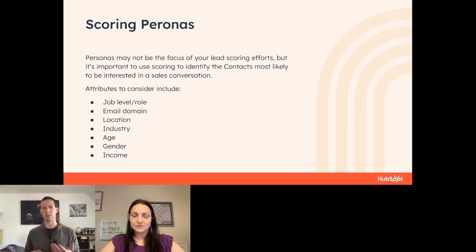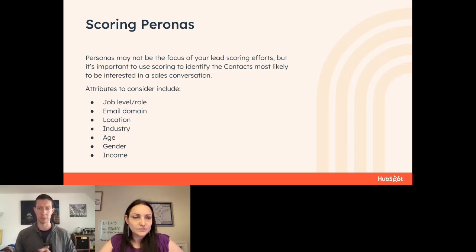So what I encourage customers to do is to use a job level property. This is a really good way to ask for information about a contact without asking for too much information about a contact. Some people don't want to give their job title, but they'll happily part ways with the fact that they're in the C-suite, or they're a VP, or they're a director.